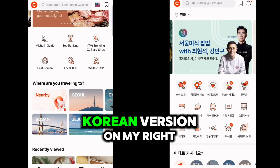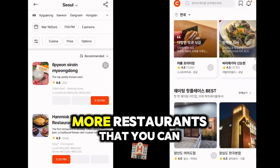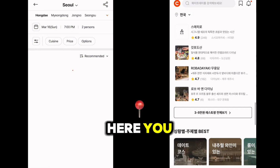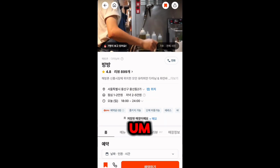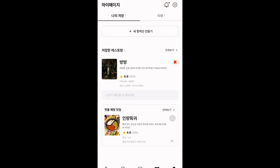You also have the Korean version on my right. I prefer to use the Korean version because it actually has more restaurants that you can choose from versus the English version. You just go through here, you click on it. This is a place that we went last week in HBC. This place was very good, small setting, but the customer service was amazing. You can also leave reviews on here.